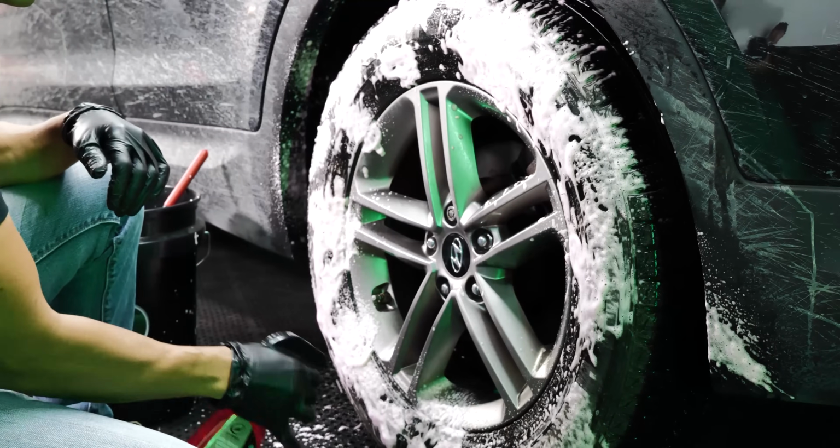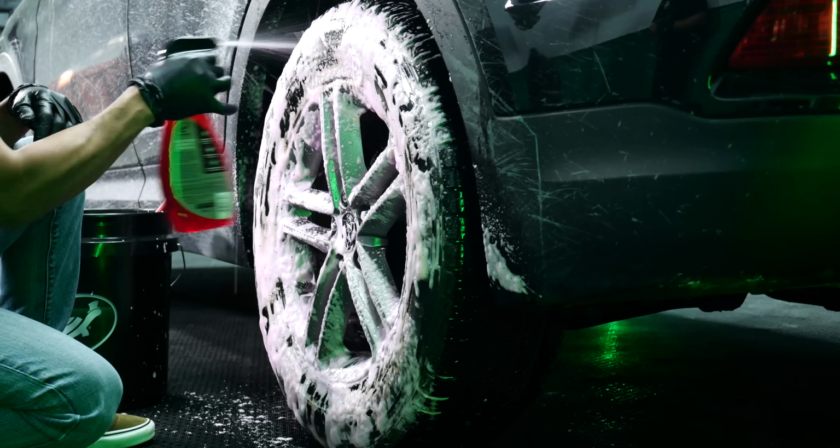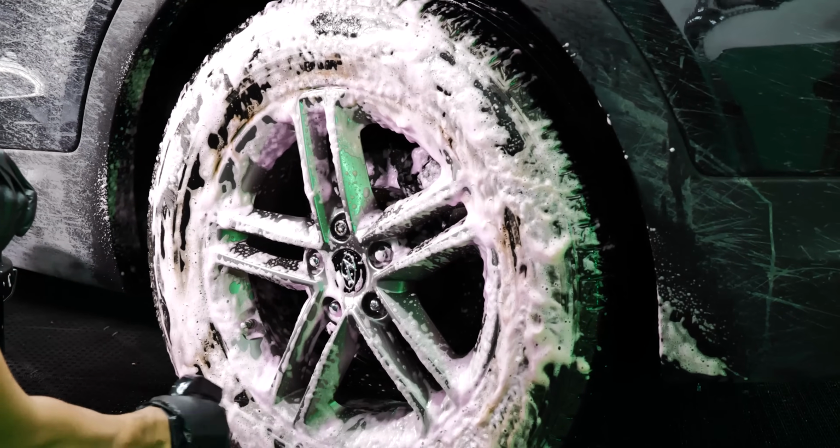The other part was the tire. So the point of coming up with this Hybrid Solutions Hyper Foam product was to get deep into the rubber and remove those bonded or deeply embedded contaminants so your tire sidewall looks as black as possible. But then we also want to prep the tire so that when we go to put on a tire shine, it adheres properly, which makes the tire shine last longer, makes your tire look cleaner, just makes it look all around better.